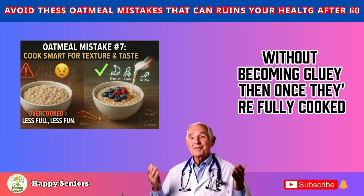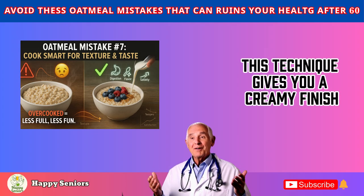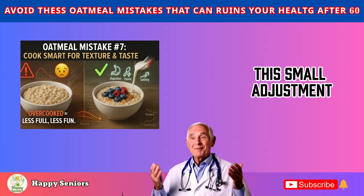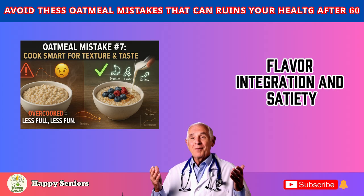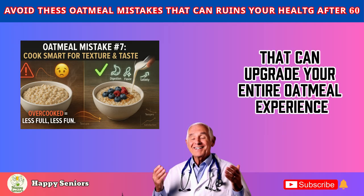Then, once they're fully cooked, stir in a splash of milk or plant-based milk at the end. This technique gives you a creamy finish without compromising texture. This small adjustment not only makes the oats more enjoyable but also improves digestion, flavor integration, and satiety. In other words, it's a simple tweak that can upgrade your entire oatmeal experience.